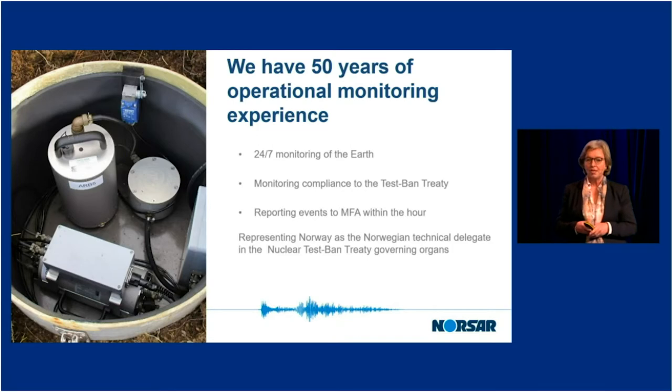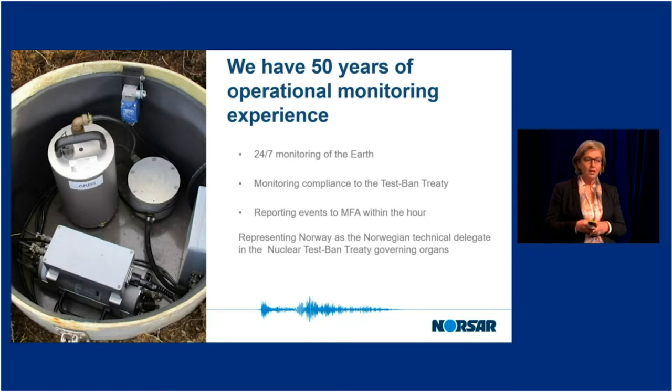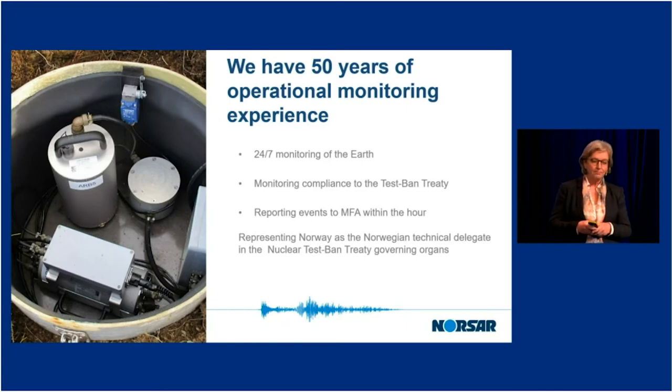We have a 24/7 system with the stations collecting data automatically, processing automatically, and alarming. And we are reporting and working for the Ministry of Foreign Affairs in this, and we're representing Norway in the governing bodies of the Test Ban Treaty Organization. And as a fun fact, it takes 10 minutes from when the guy in North Korea has blown up one of his bombs until we have it on our PC and we verify it, and we can call the ministry and say, sorry, it was a bomb. No, guys, it was just an earthquake.